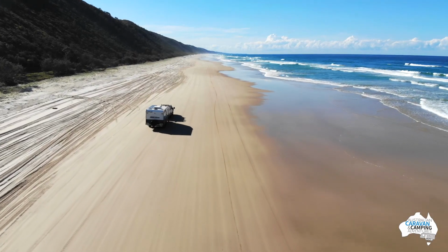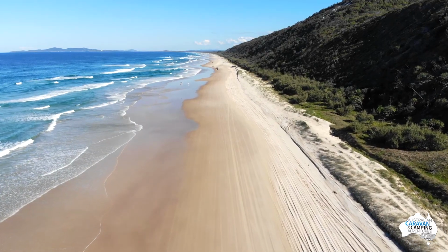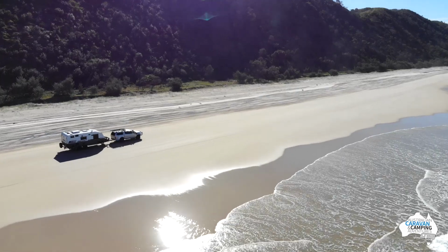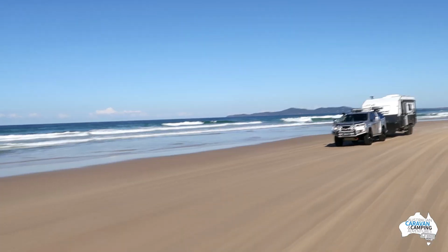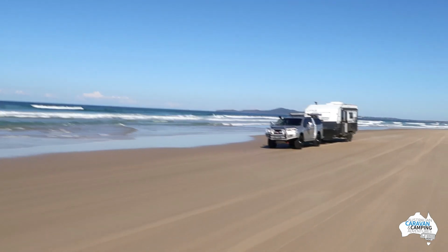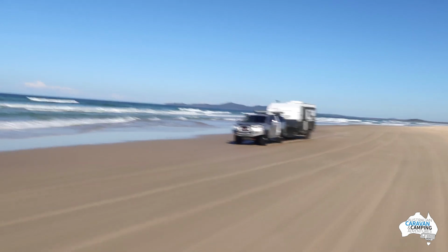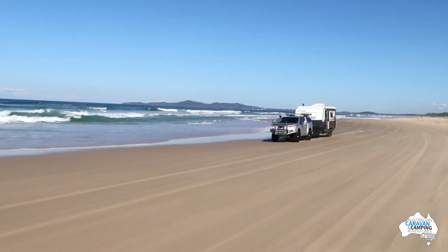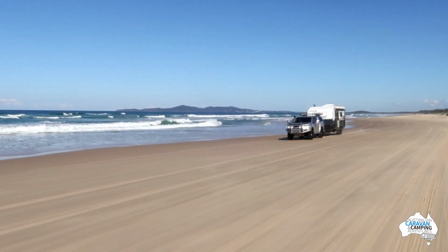So normally for sand driving you would have traction control turned off. In this case, Matt left it on because the sand was so hard, and the car assistance made the drive feel a whole lot better. As for the tyres, we were running the new Mickey Thompson ATZ P3s at around 20 psi. We probably could have gone up a little higher on this beach, but we wanted to be safe when we got up to the campsite.